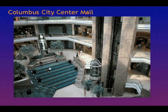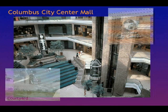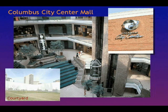With more than 130 shops and restaurants, City Center features upscale department stores as well as several unique stores, such as A Show of Hands featuring works from Ohio artisans. The green space just outside is a focal point for lunching in downtown. Live music entertains there in the spring and summer.